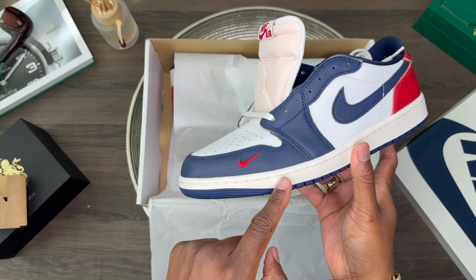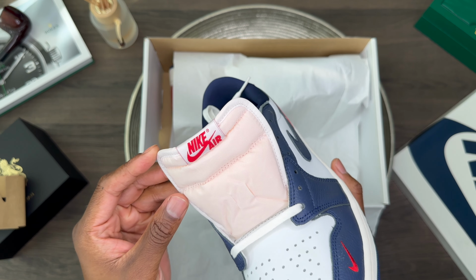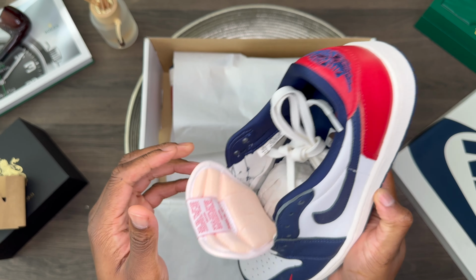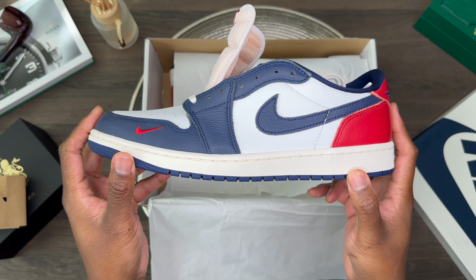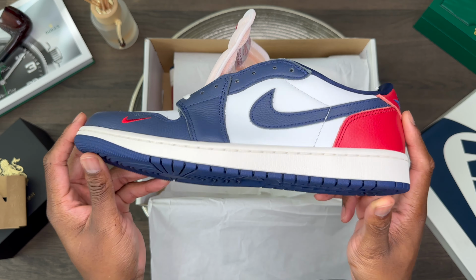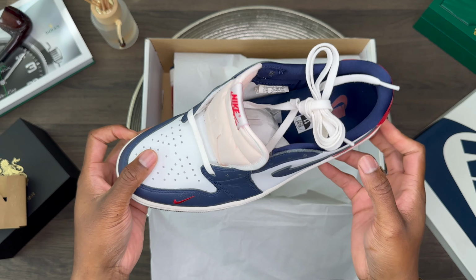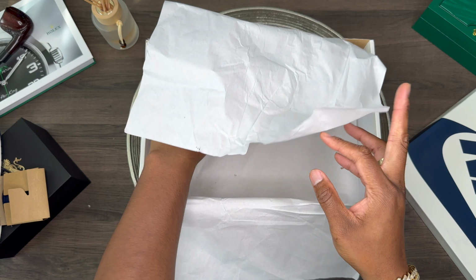You got the sail, of course, on the sole. Love the beige up top. Then you got the Nike Air up top in that red. Just a beautiful colorway. I might have to go get me another pair of these. These aren't really sitting around places, but I found a place where they're sitting at. Anyway, man, you got the navy blue bottom and nothing too different on the medial side. Let's take a look at the other shoe for quality, craftsmanship, and construction.